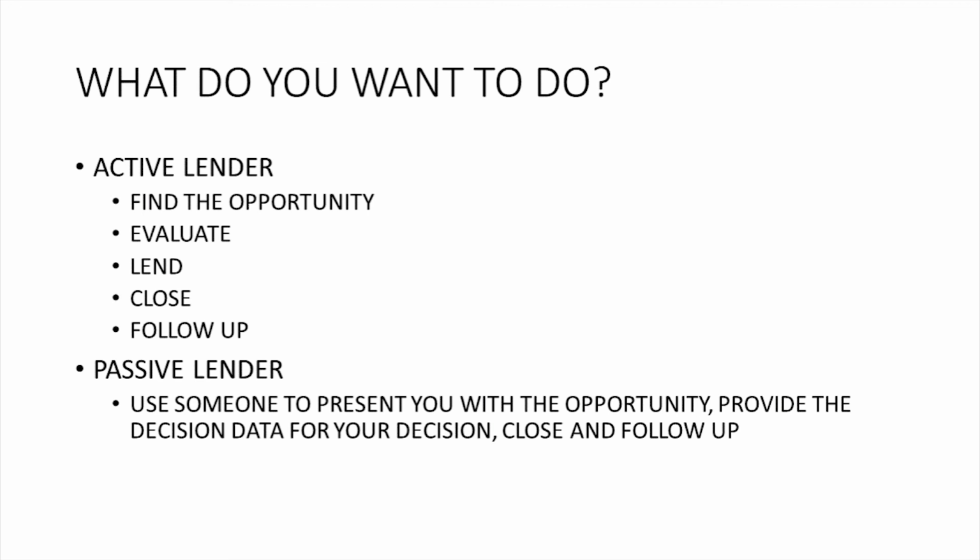Passive lender, use someone to present you with the opportunity, provide the decision data for your decision, and close and follow up. I've got passive lenders I work with as well, family members and friends. That's how they like it. Once are my daughter and son-in-law, and they don't have time to chase this stuff around, but they certainly do like the returns that they get on their investments into their IRAs.